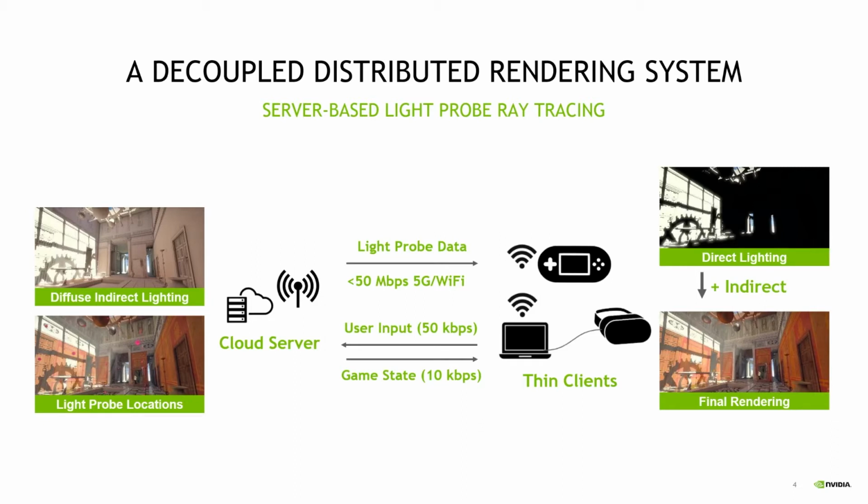However, human vision is less sensitive to delayed indirect lighting than it is to delayed primary visibility. This motivated us to stream dynamic probe volume data from a cloud server to the client instead of being ray traced locally. Only direct lighting is being computed on the device. In combination, the achieved quality on the device is high without introducing network-induced user input latency.